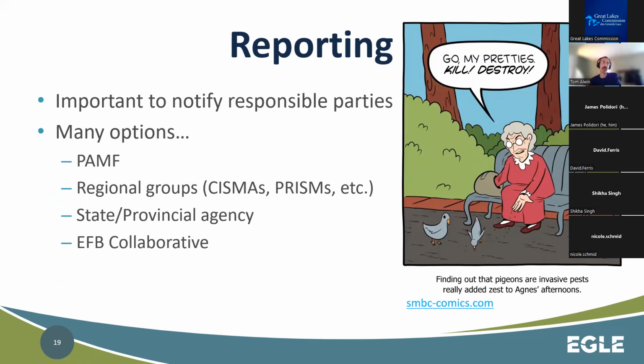Whether you're at a PAMP site, then you're probably reporting it that way. But if you're not at a PAMP site and you see frogbit, it's still important to help notify responsible parties who may want to do management actions on that site, or even just for the Frogbit Collaborative to get a better understanding of where frogbit is and is not within the Great Lakes.